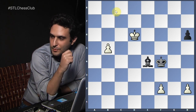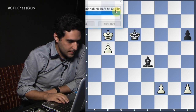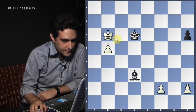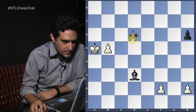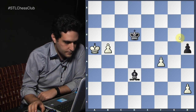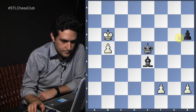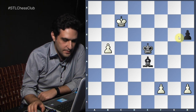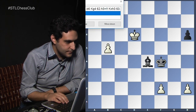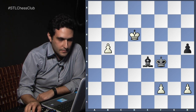So if you can tie down your opponent, tie him down. This is a study. Bishop d3. If I go, let's say, I don't know. I don't see any way. So king a5, for example, king just c5, or wait, h5. Eventually wins. So king e5, king c7, king there, and this is beautiful. So h5. Okay, do you want to try this one?